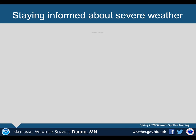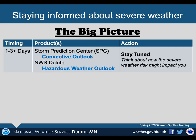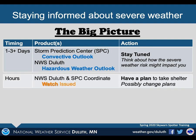When it comes to staying informed about severe weather, there's the big picture of how we get the outlooks, watches, and warnings to you and what they mean. So in the 1 to 3 plus days ahead of a storm, we will issue a hazardous weather outlook from our office, and the Storm Prediction Center will also issue a convective outlook. These outlooks mean stay tuned. Start to think about how severe weather risk might impact you.